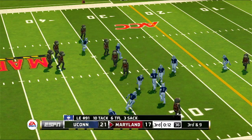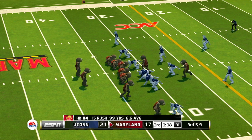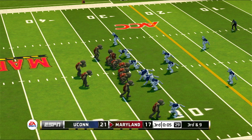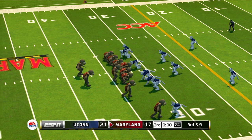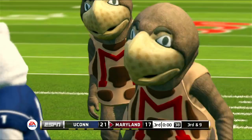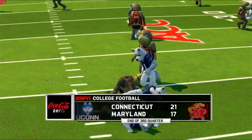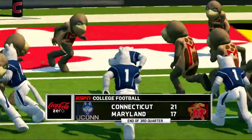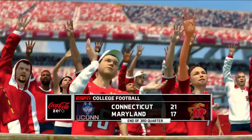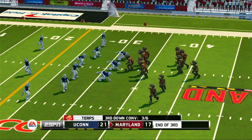Number 4, the intended receiver on the play. Third down. A great game so far, and it looks like it'll be decided in the fourth. The Huskies lead it by 4. Great 3 quarters of action, tight ball game, and now it's the fourth quarter, and this will decide it.